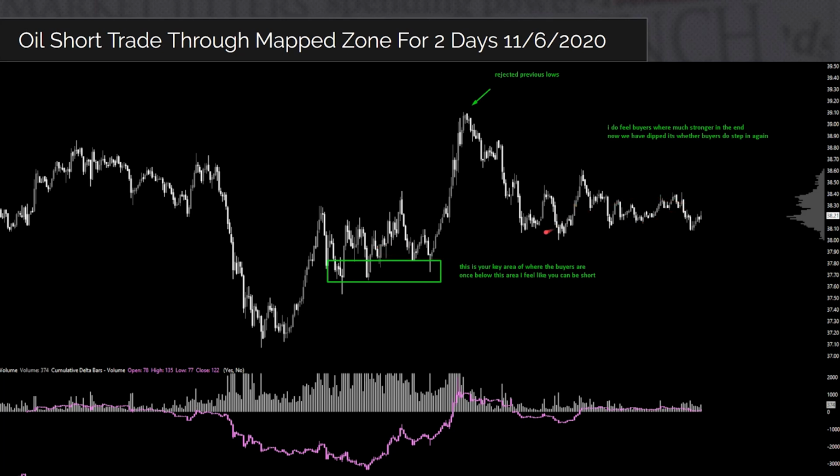So again, the market seems to just be getting picked up around the main area, like I put here. I think this is your key area, that area I mapped on that day. We do hold the previous lows that we bounced back up to. Like I say here, I felt like the buyers were much stronger because the market's going back up. So at this current time, the buyers are currently stronger than the sellers until we get through this area and the sellers want to push through.